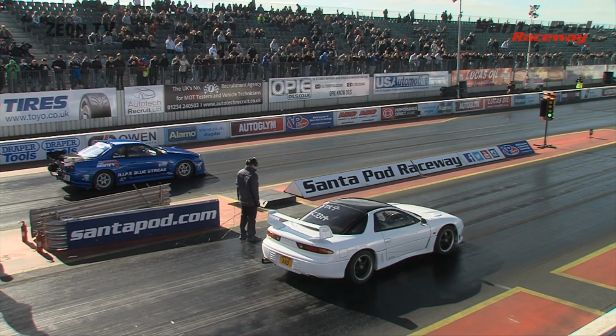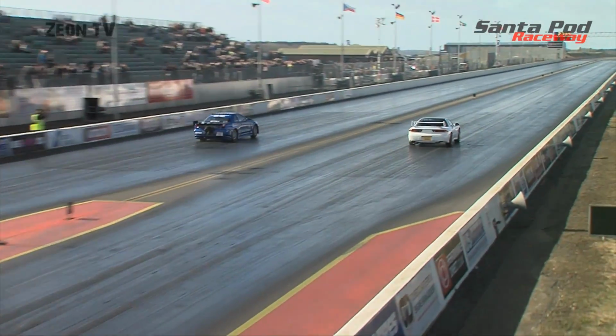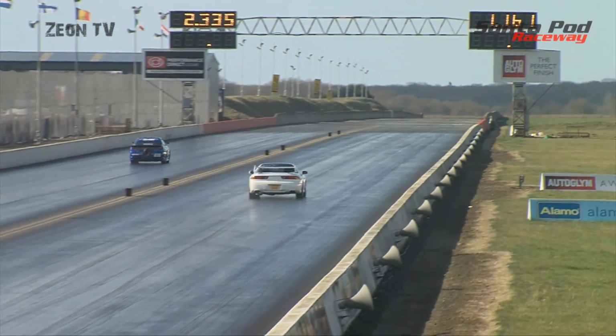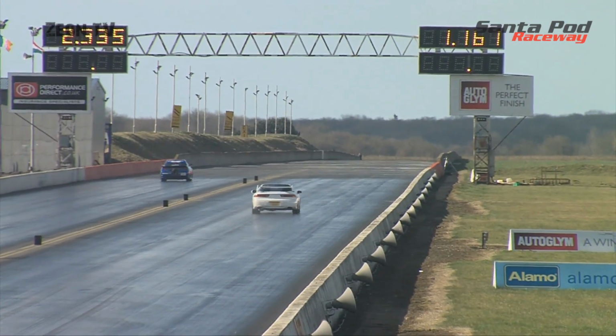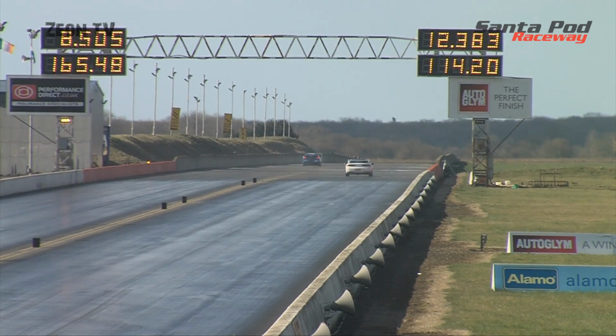And in the right lane is Andre Geisler in his backup car, the white Mitsubishi GTO. He's basically staging for points, but should have his full car ready for the next round. And a great 8.50, 165 miles an hour there for David.